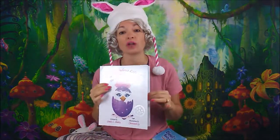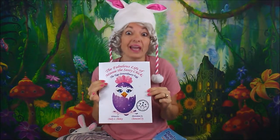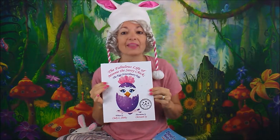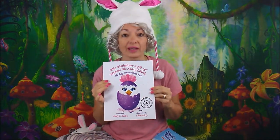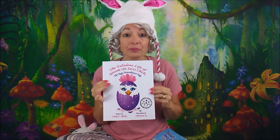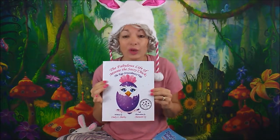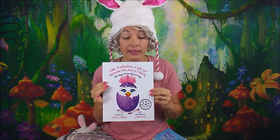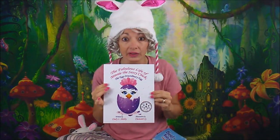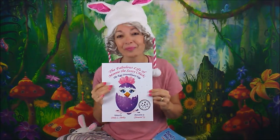Today's story is called The Fabulous Life of Minnie the Sassy Chick, the Egg-Straordinary Egg. The author is Cindy L. Shirley, and the illustrator is Cleoward Sy. This story is about two sisters who find a really special surprise in their treehouse, a purple egg with pink fuzz. When their parents allow them to keep the egg, Carly and Riley have very different ideas about how to take care of it. Are you ready to see their adventure? Let's go.